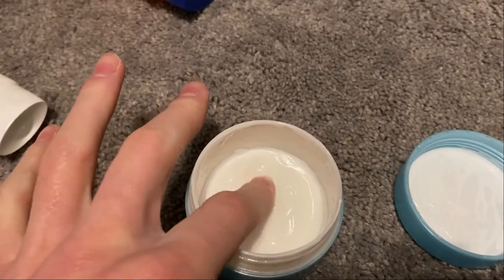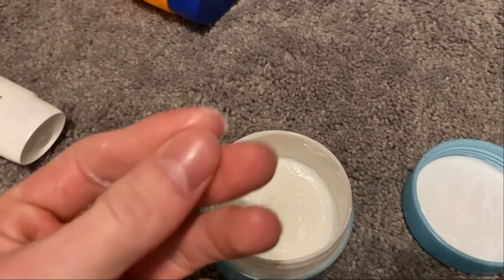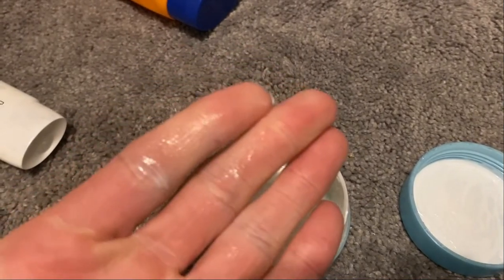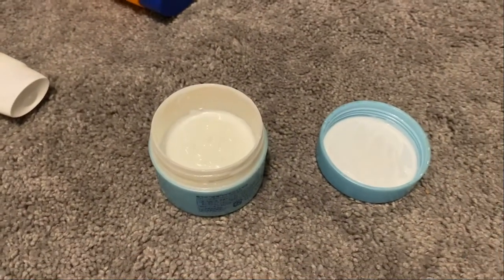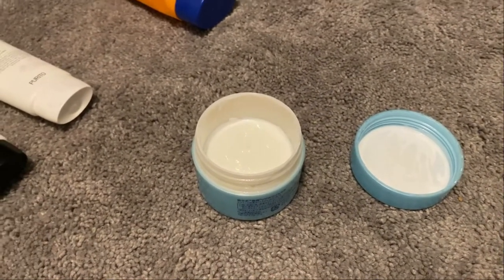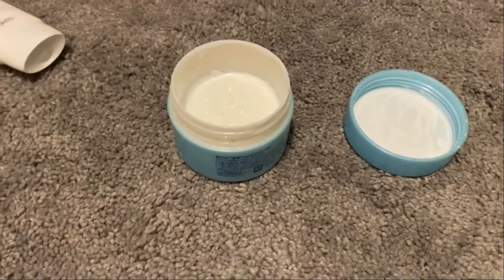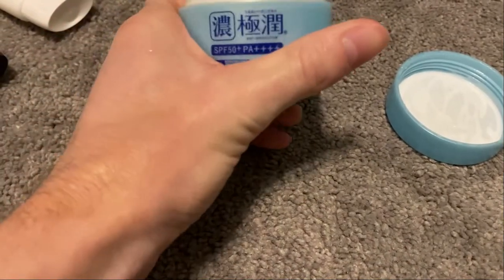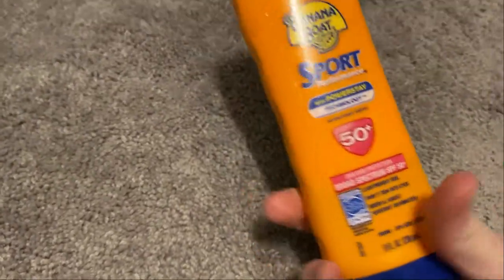It is just so lightweight feeling. It just blends into the skin like nothing. It is so watery and invisible. It is just absolutely beautiful. This leaves the skin so hydrated, supple, soft, and smooth, but it's not oily at all. I've never seen anything like it, and it's my absolute favorite. It is about $22, so it is a little bit pricey, but in my opinion, it is totally worth it. My absolute favorite.